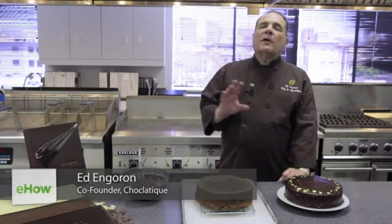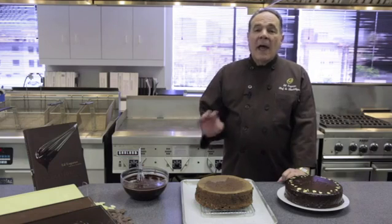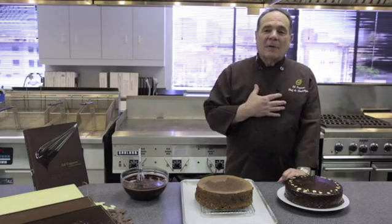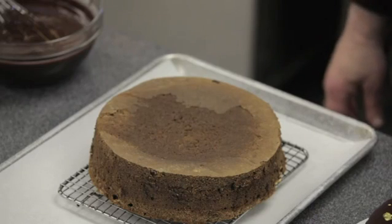Do you like the look of those beautiful shiny cakes in the bakery case? I certainly do. And my favorite is the Sacher torte. Sacher torte comes from the Hotel Sacher in Vienna. I happened to have worked there for 9 months, making about 400 of these beautiful cakes a day.